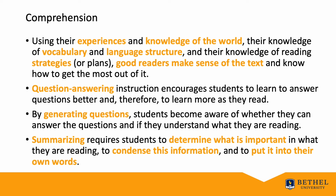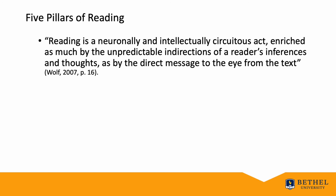According to Wolf 2007, reading is a neuronally and intellectually circuitous act, enriched as much by the unpredictable indirections of a reader's inferences and thoughts as by the direct message to the eye from the text. We must remember that this has something to do with the fact that reading is non-linear, that it's going to be messy, that we need to ask and answer questions while we're trying to determine what is important, while we're encountering graphic information. And we must most importantly remember that comprehension is not what I drag out of you or what I prompt you to remember. Comprehension is what I, as a reader, am ready to offer.